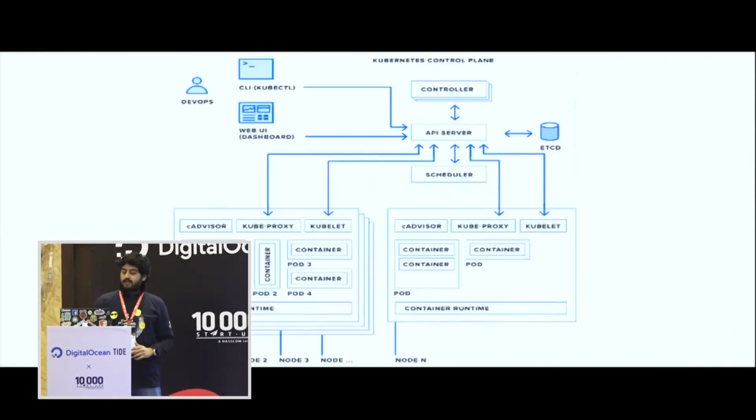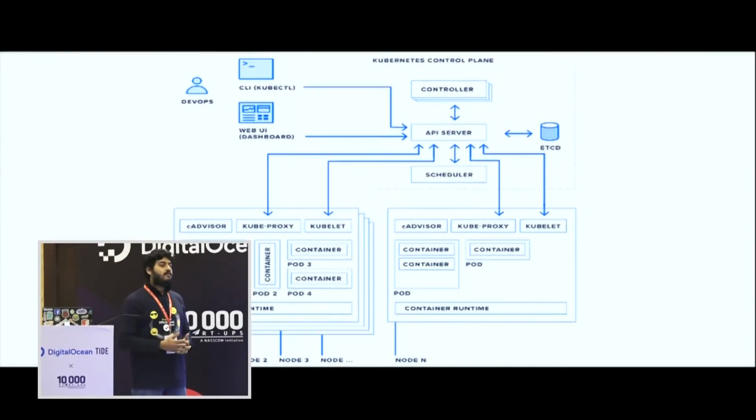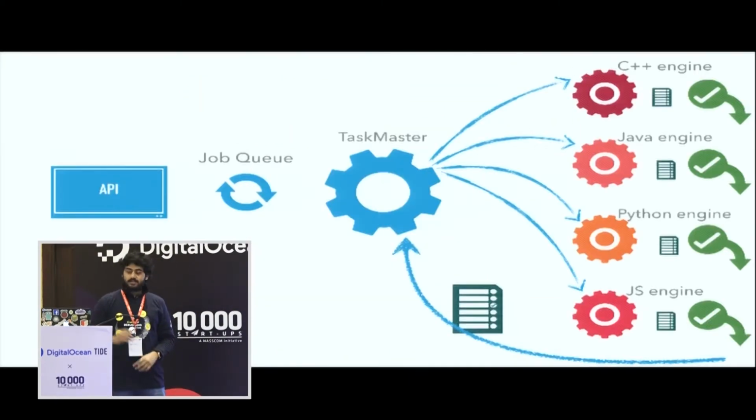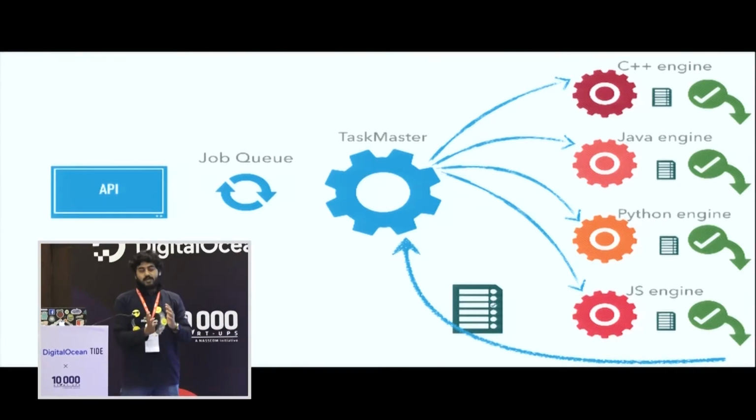How does this thing scale? That's where the Kubernetes architecture comes into play. I think DigitalOcean has a very nice managed Kubernetes system which they are rolling out right now. We, though, have already been using Kubernetes with DigitalOcean in production for some time. We have just been setting up Kubernetes manually on our droplets. Each of these setups, the taskmaster plus all these engines together, is a Kubernetes node.